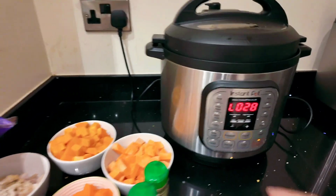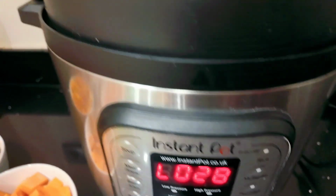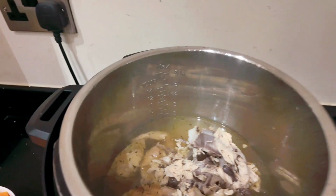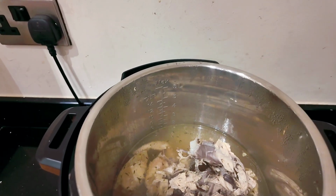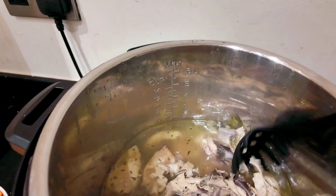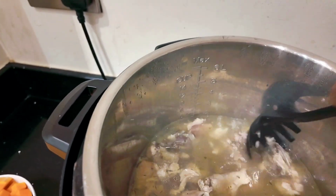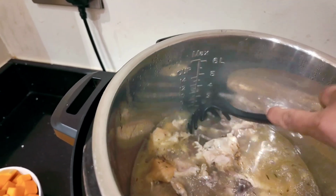The instant pot is done now. I let it do a natural release, and it did it after 28 minutes. But here we go. Look at our chicken couscous. It doesn't look very pretty right now, but this is going to taste so good. I just use this thing to mash things around so that I can get the meat to separate from the bone. And then I'll scoop out the bones.